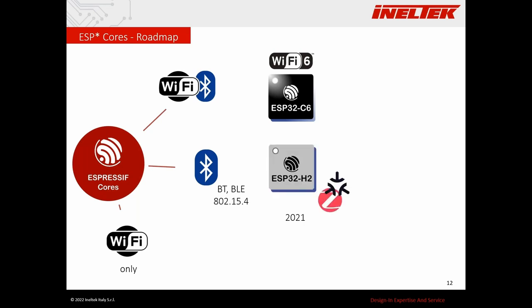In the same year, the H2 has been released. It's the first non-Wi-Fi module by Espressif, and it's a Bluetooth and 802.15.4 combo module. It has already been Zigbee and Thread certified, but the main reason why it has been released is the Matter protocol. We had a webinar about this topic, but I will mention it again in a few slides.